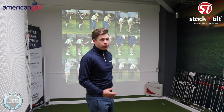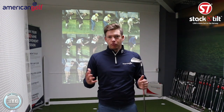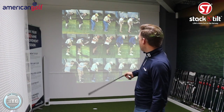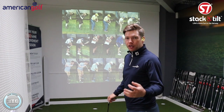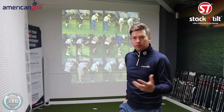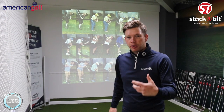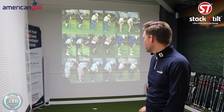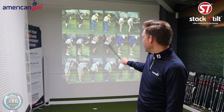A lot of people that were trying to get rid of a slice, I was actually getting them to swing more across the ball to improve the strike. Because the most important thing, first of all, is strike. You're not going to hit everything straight. You watch the golfers on tour, they don't hit every fairway, every green, but they always make good contact. So a lot of these lessons were working on improving the strike, and position leading into impact is really key.